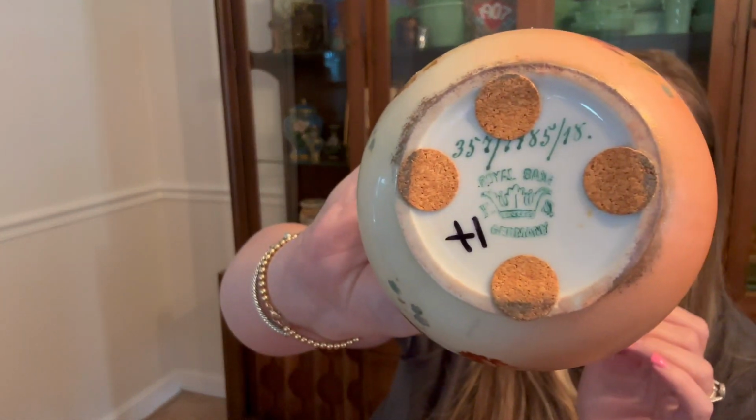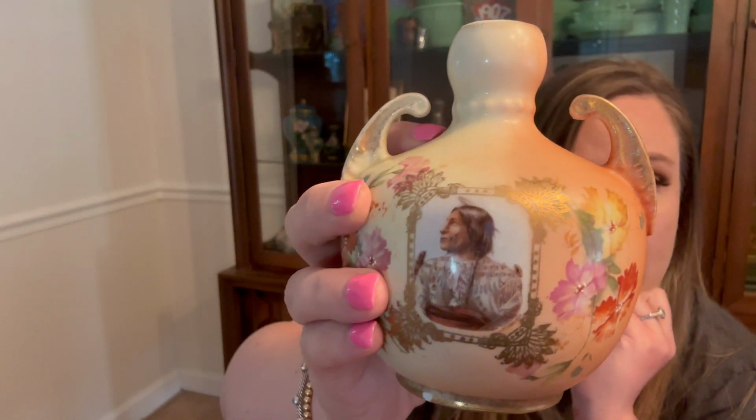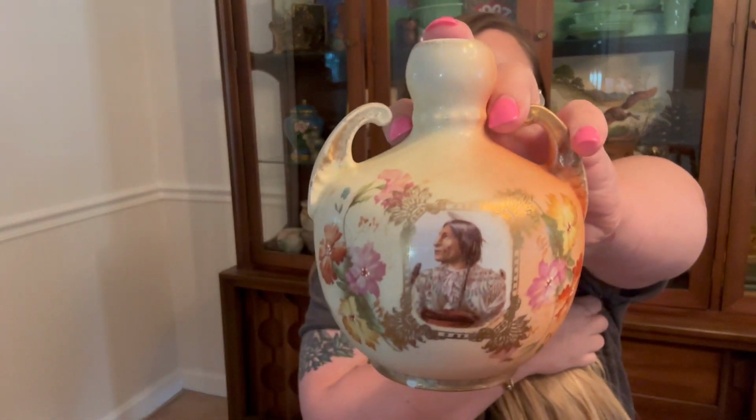And it's made in Germany. It's not in great condition though, unfortunately. It does have a hairline crack right here, and it has a chip on the front right there. So I just figured, I don't know if anyone would want to buy this. If it was in perfect condition, they're worth about $100, which is cool. I think I only paid like $2.50 for it because it was half price, but again, it's got some major defects. So I'll probably just throw it in the cabinet because I just love it. I love the graphic on that. It's just stunning.